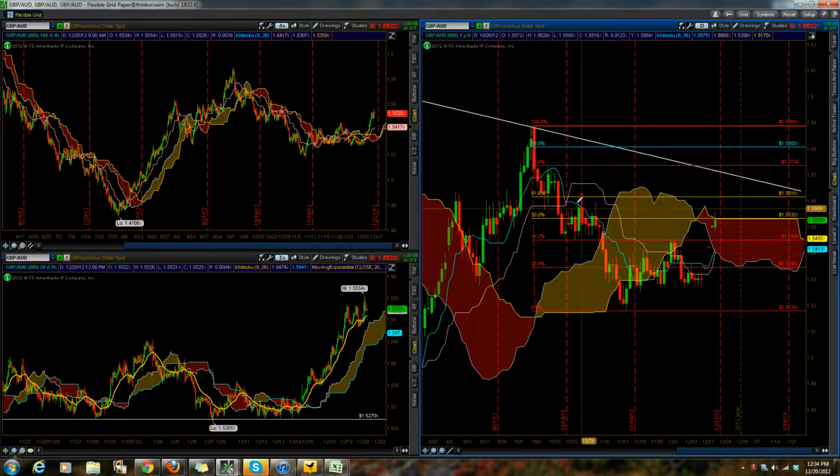If we get that break above the trend line on pound kiwi, then we're also looking for a break above the cloud. And now we have pound Aussie. If we get that break above not only the cloud but also the 50% retracement, we're going to look towards the 61.8%, followed by this descending trend line as a second level of resistance.